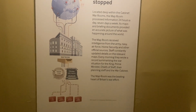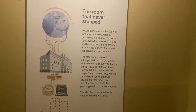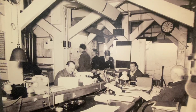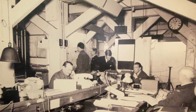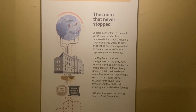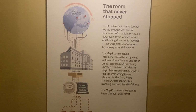The advanced headquarters of the General Headquarters of Home Forces. So I just want to read out this information to you as a bit of background before we head in there. Located deep within the Cabinet War Rooms, the map room processed information 24 hours a day, 7 days a week. Its maps and briefing documents provided an accurate picture of what was happening around the world. The map room received intelligence from the Army, Navy, Air Force, Home Secretary and other official sources. Staff constantly updated details on the relevant maps. Every morning they wrote a record summarising the war situation for the King, Prime Minister, Chiefs of Staff, their planning staff and the War Cabinet. The map room was the beating heart of Britain's war effort.